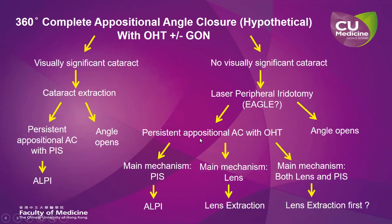And if there is still persistent appositional angle closure after iridotomy and there is ocular hypertension, then we would have to decide whether plateau iris configuration or the lens is the main mechanism. If it is PIS being the main mechanism, then we may consider ALPI. But if it is the lens being the main mechanism, then we may consider lens extraction. Very often, in the majority of eyes, both mechanisms may play a role, and then we would have to decide which is more important. And very often, lens or perhaps cataract extraction may be the first procedure of choice.